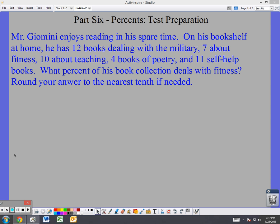Mr. Giomini wanted to come to you with some last-minute review for tomorrow's Part 6 Percents Assessment. You'll see on the last slide it's actually a review of a Chapter 5 skill, because every once in a while those old skills pop up. Take a look at the first one here, similar to the quick check we discussed, went over, and scored.